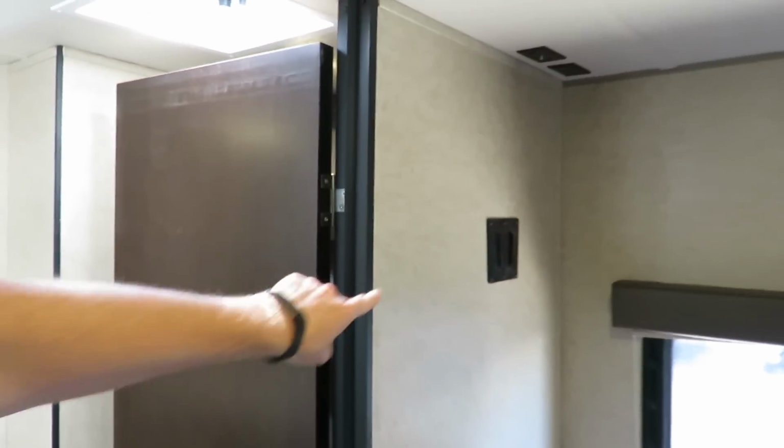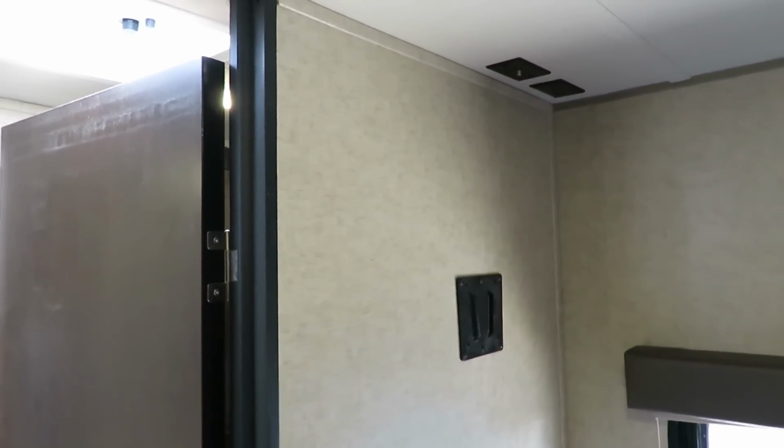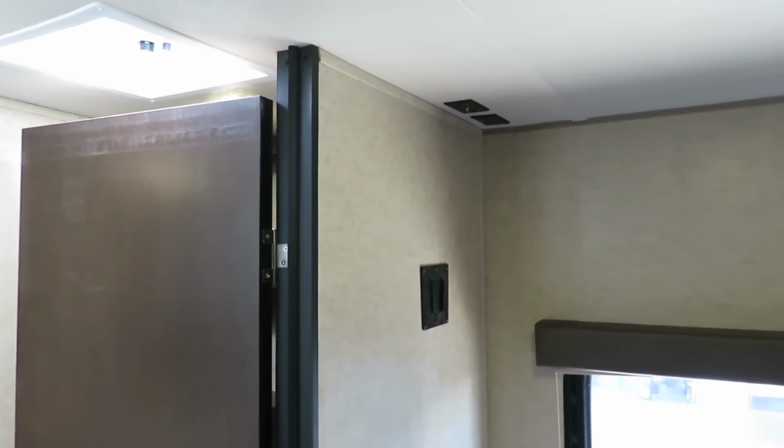It's nice that way. And if you do choose to add a flat screen, you'll see that you have matching TV mounts through the whole RV, outside, living room, and bedroom. So one screen could service the entire RV. It's kind of cool that way.